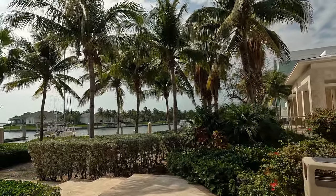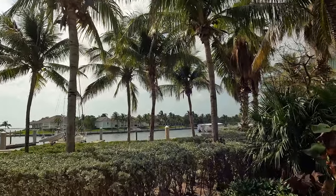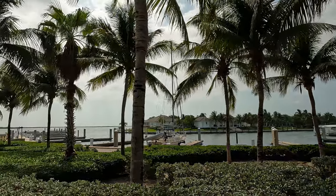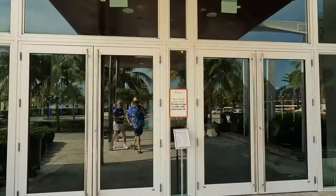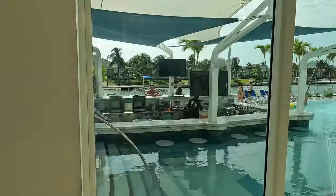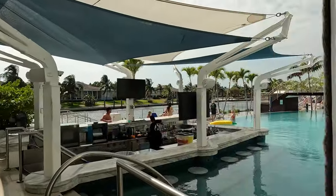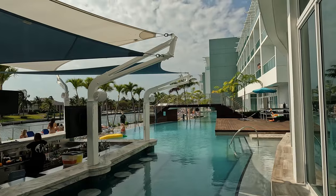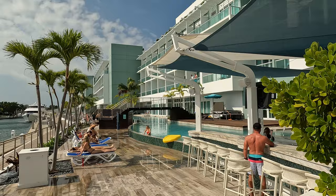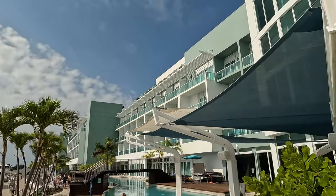This is Resorts World Hilton. I think there's a casino here. Go inside and find out. Must be 18 to enter. This beautiful pool. Beautiful pool and a swim up bar. Look at this. This is gorgeous. That is a beautiful pool. Beautiful view too. Rooms up top.